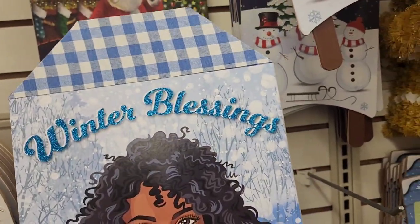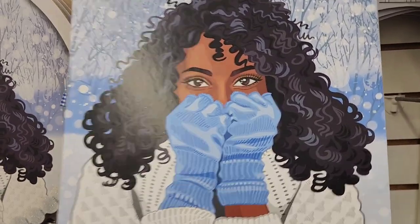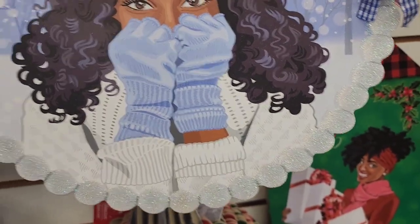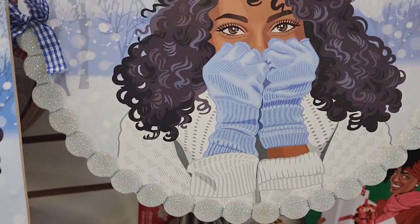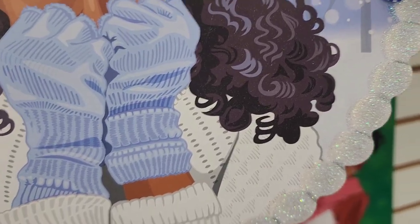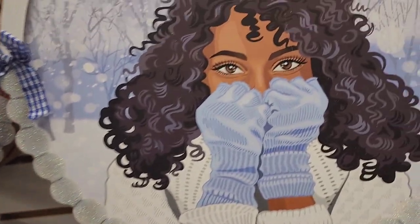These are my favorite of all the signs. And this one says Winter Blessings. Really pretty. Now last year they had this one, Let It Snow. They changed it, and this one apparently is very beautiful, because I have the one that they made last year, and this one says Let It Snow. And she's just so pretty. The gloves are a lighter color, and she is a little bit lighter in this one as opposed to this one. Her hair is really black in this one, but it is gorgeous.